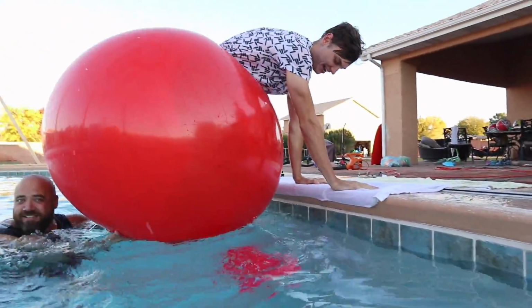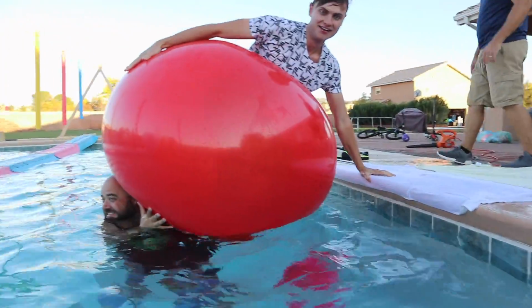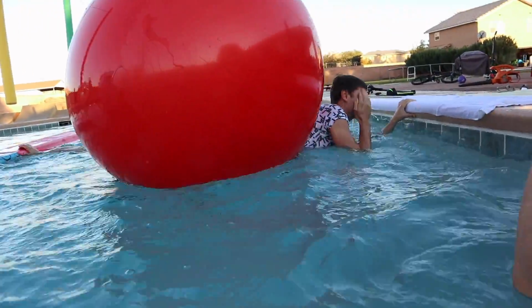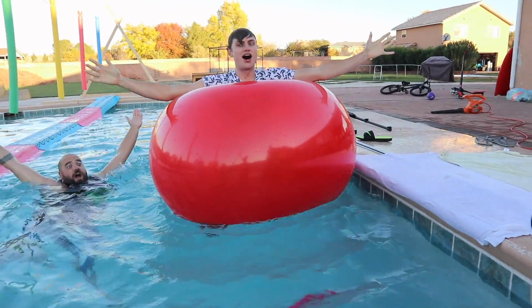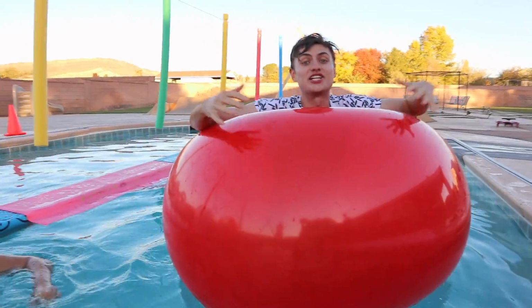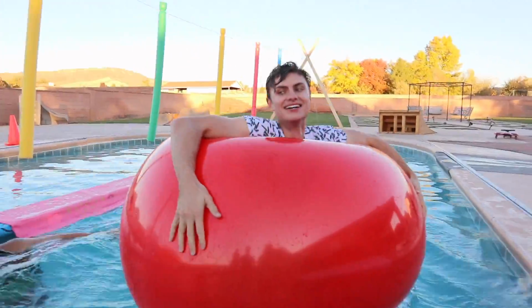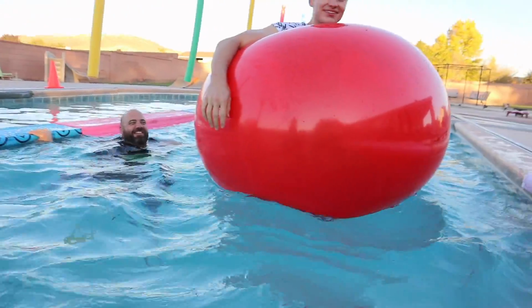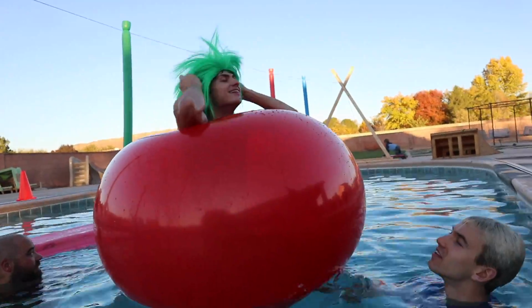Okay, I want to try to stand up in the balloon on the water. Ready? Uh-oh. Okay, I don't know about standing. Maybe I can sit. Whoa. I'm in a balloon on the water. This is crazy. I'm just bouncing around. I can't believe that worked. That's amazing. You look like an apple. You totally do. Wait, hold on. We're missing one thing.